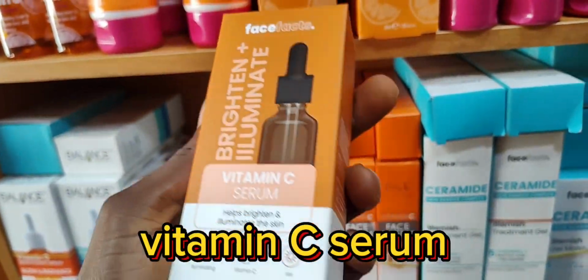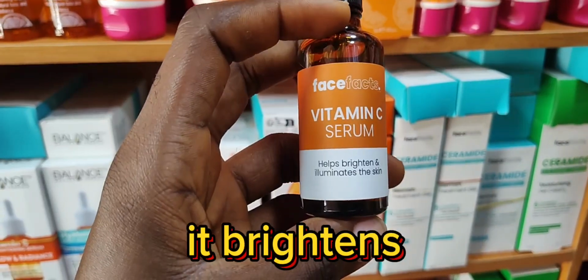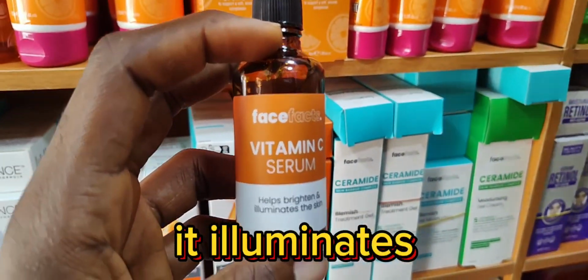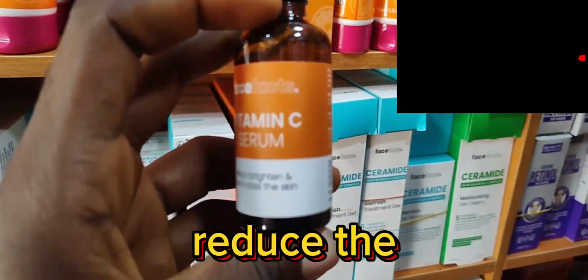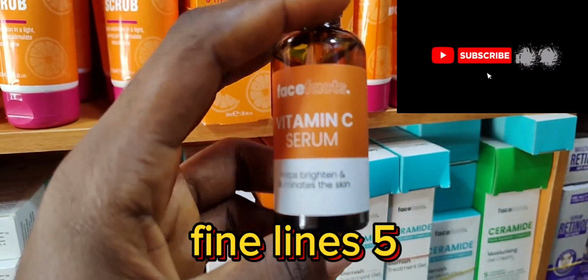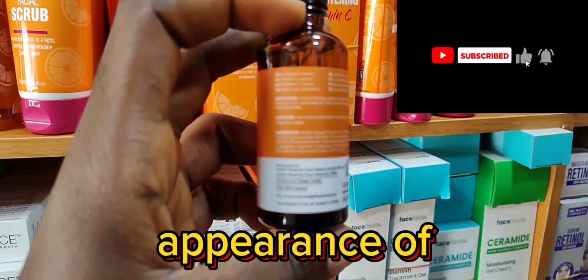Facts Vitamin C Serum benefits. 1. It brightens the skin. 2. It illuminates the skin. 3. It hydrates the skin. 4. It helps to reduce the appearance of fine lines. 5. It helps to reduce the appearance of wrinkles.